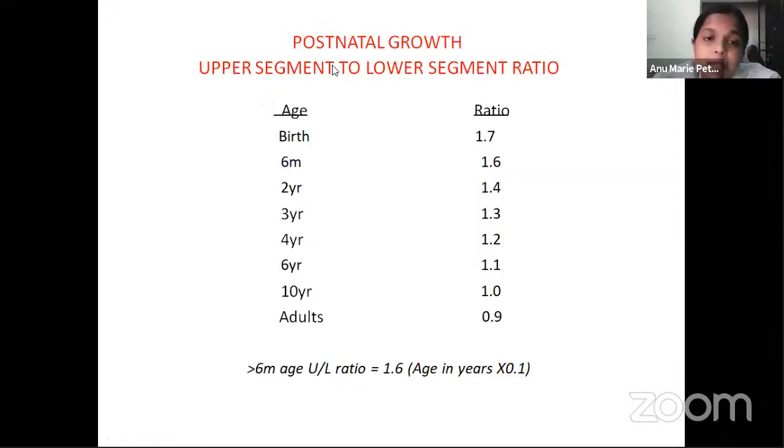Upper segment lower segment ratio. So at birth upper segment lower segment ratio very high ആണ്. അതായത് upper segment is much longer than lower segment. അത് it starts coming down with age, and in adults it is 0.9. By 10 years it almost becomes adult.